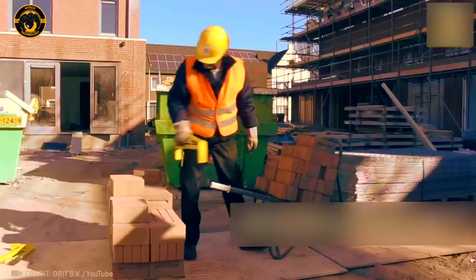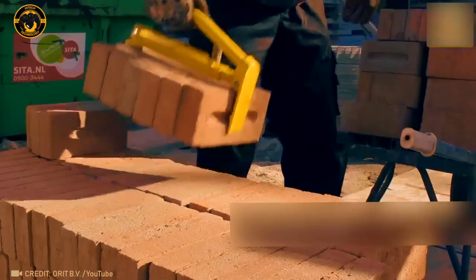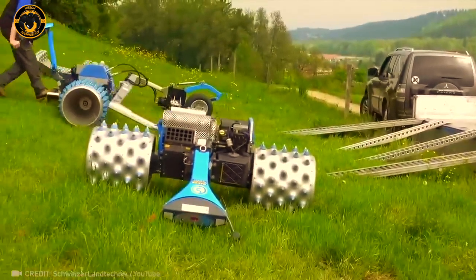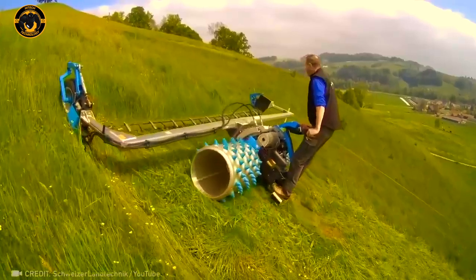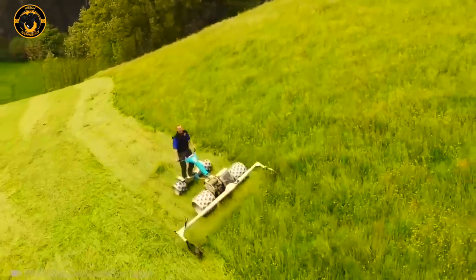Bricklayers, here's a game changer for you. Prepare to be impressed. This electric sight operates at triple the speed of a standard one, effortlessly covering a remarkable 3-meter radius.